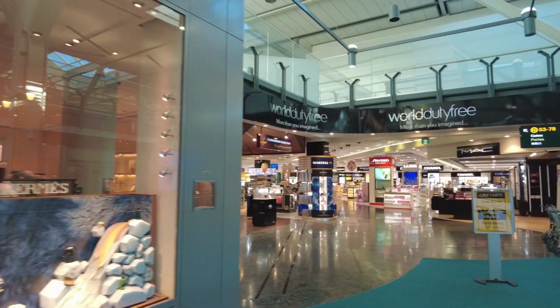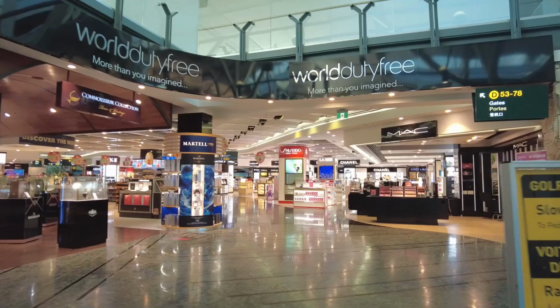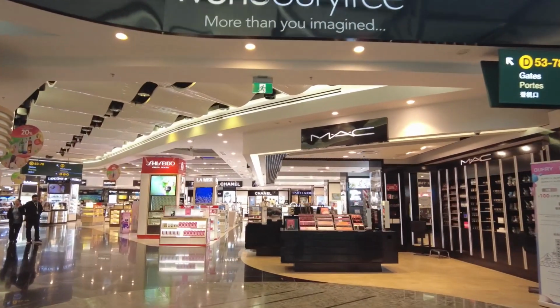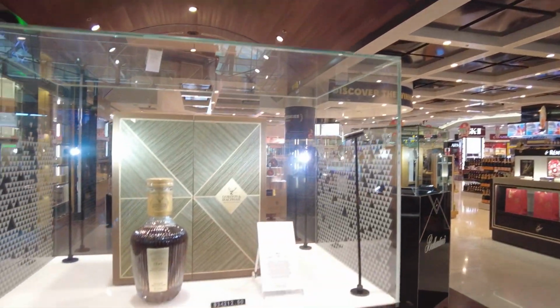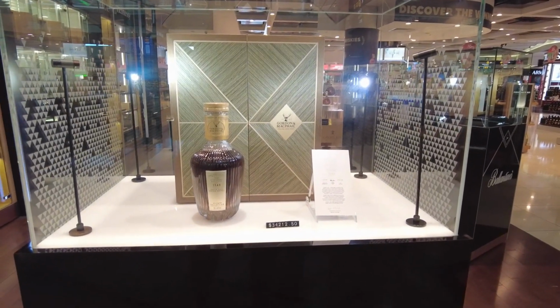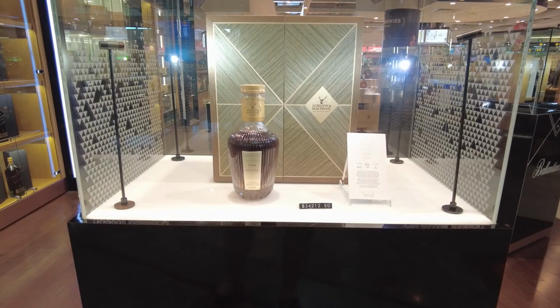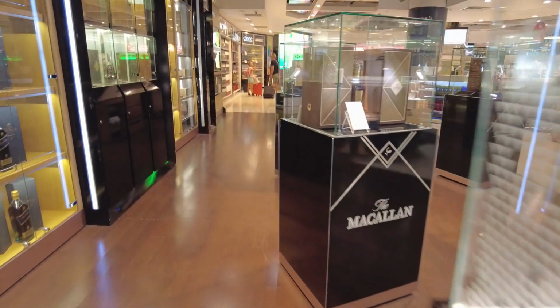And then you go into the World Duty Free, the big duty free store. You must slow down in here, they say. So lots of Chanel, makeup, stuff like that. Then of course you've got your fancy boozes. Look at that bottle, $34,212.50 for a 1948 single whiskey.